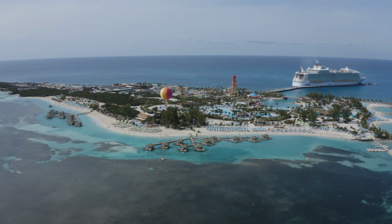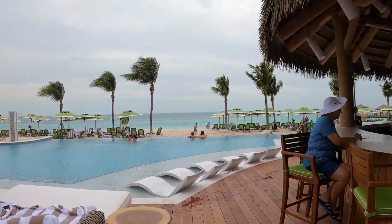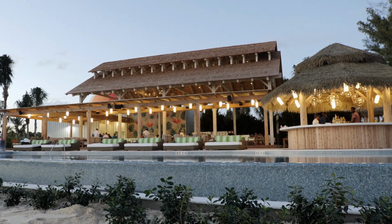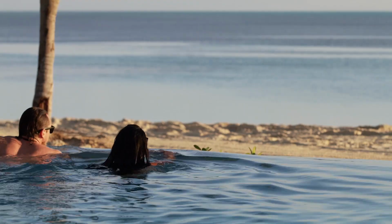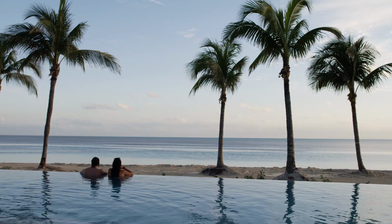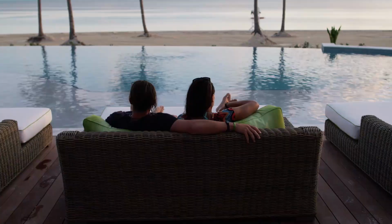At the beach club is the Infinity Edge Pool. It's available for all guests who purchase a day pass or are staying at a cabana. The Infinity Pool features in-water loungers, comfy day beds surrounding the pool, and bar service. Not to mention, it hosts some amazing ocean vistas.